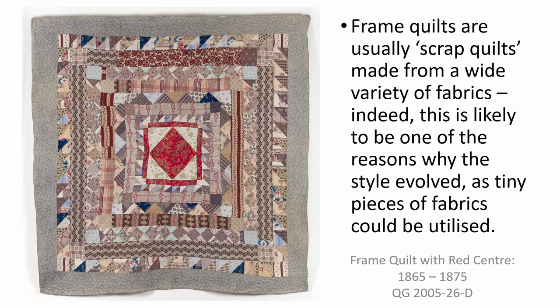While the modern medallion quilts do usually use many different fabrics, they're likely to be well coordinated and carefully selected. However, the earlier frame quilts are usually true scrap quilts, made from a wide variety of fabrics. Indeed, this is likely to be one of the reasons why the style evolved, as printed fabric was very expensive to produce in the late 18th and early 19th centuries.